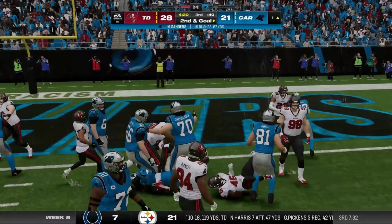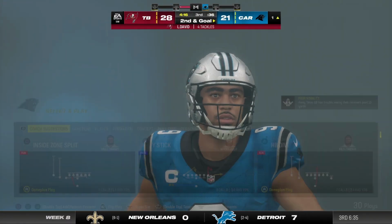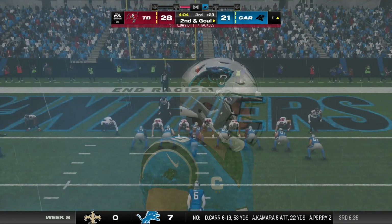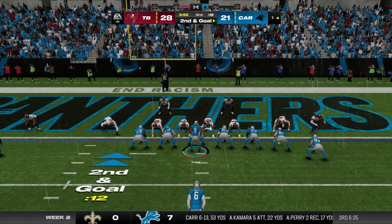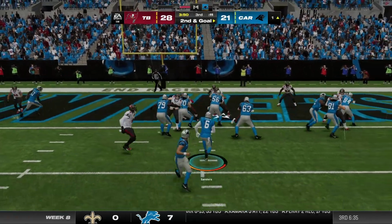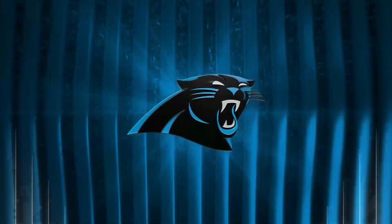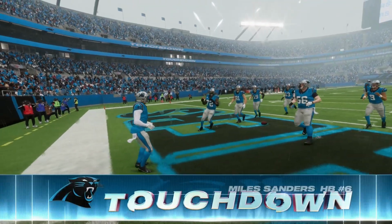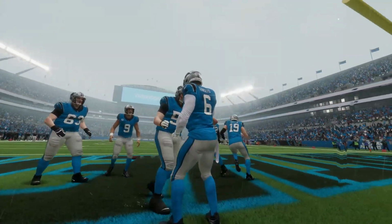Sanders will take it and can't find his way into the end zone. 2nd and goal now. Sanders will take it right up the middle, and that is a Panthers touchdown. Miles Sanders, as he feeds his friends.